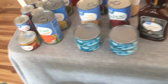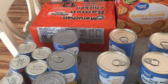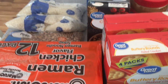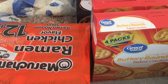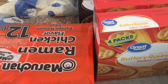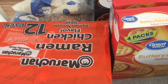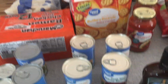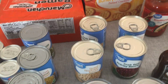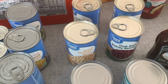I wanted to get both canned and frozen items because, for example, the beans, while the dry beans are great to keep in your pantry as a backup, and I actually like using dry beans in recipes. I think it comes out a little bit better. If you're making soups or chili, it kind of thickens it up a little bit. But if you're ever in a situation where you don't have power and can't cook the beans, it is good to have some canned items on hand.